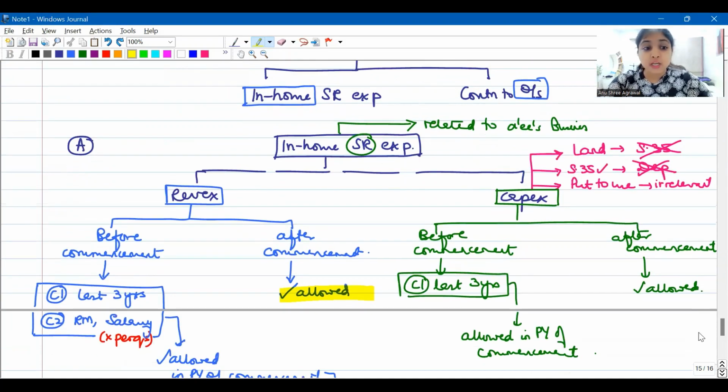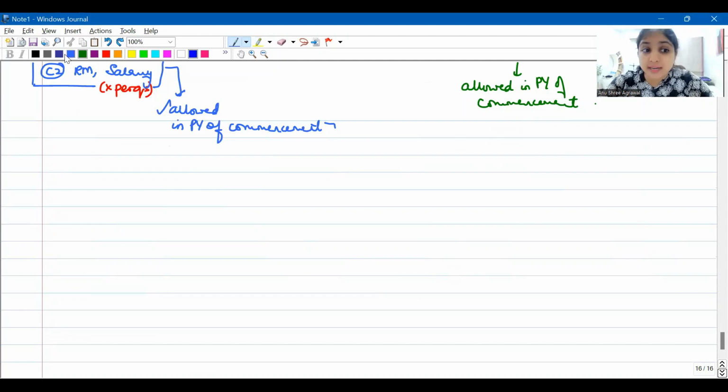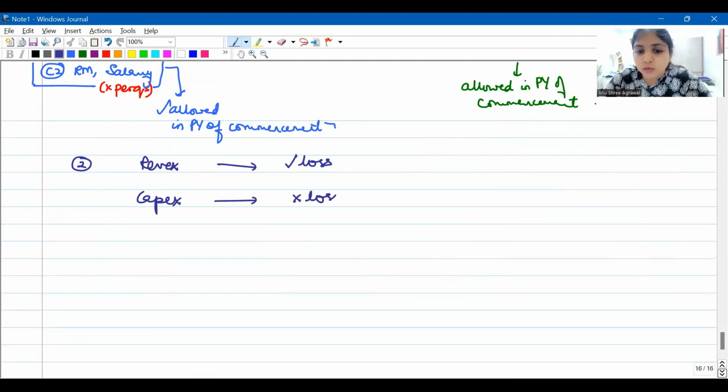Yes, now listen. Do you remember we had discussed unabsorbed depreciation? Same concept I have even under scientific research. See, because of revenue expense, I can have a loss. Doesn't matter. But because of capital expense on scientific research, I cannot have a loss. For example, let us say my net profit is 100, and my revenue expense on scientific research is 120. So what is my net number? I have a loss of 20, business loss.